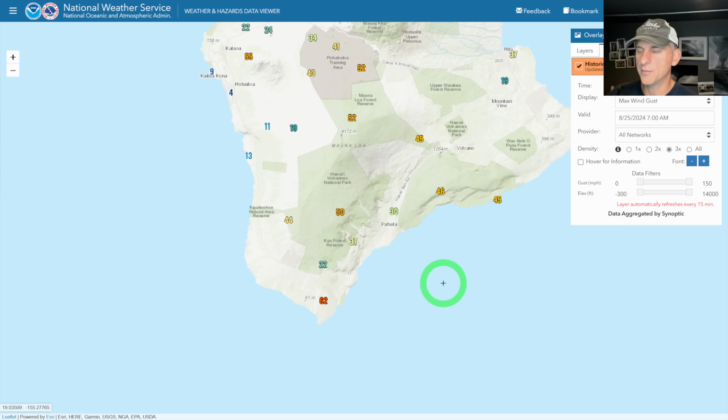So yeah, what a dynamic system here. I thought about coming out here and chasing it, but then you have to worry about the logistics of getting back home and whatnot, because I do have to work next week after all. I don't want to get stuck.